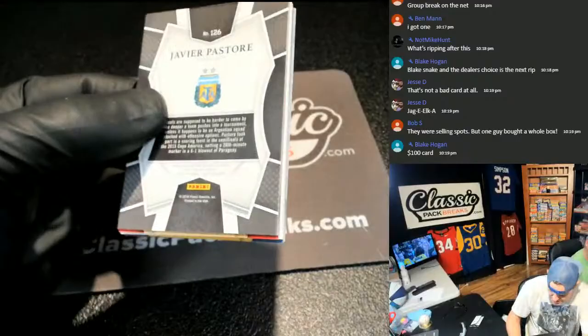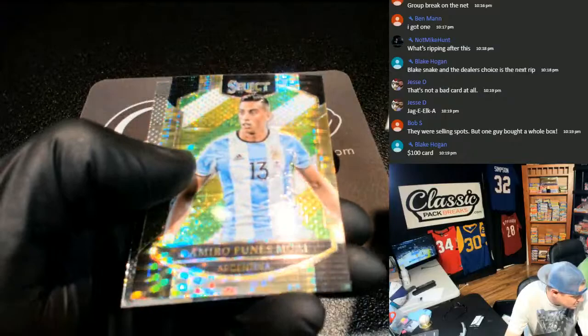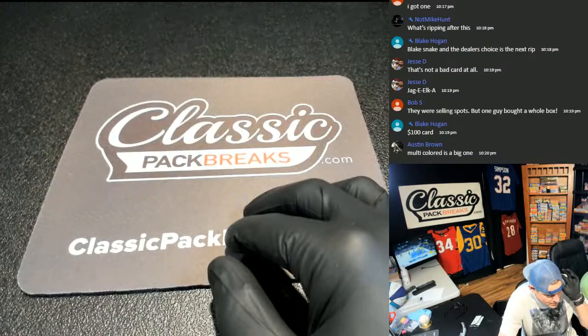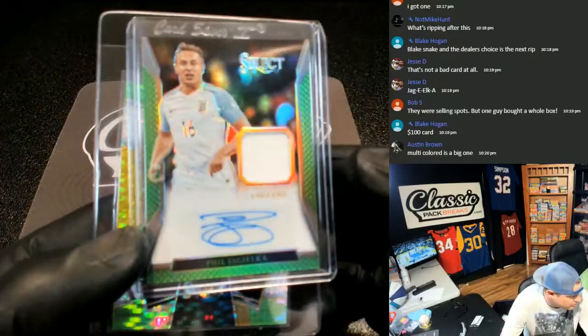All right, last pack here, Mitchie. Messi. Got us with a spacer. Blake's saying 100 bones. A story. Really? Jagielka. Jesse said, not bad. Austin. Multicolored is a big one. Look at my man, Mitchell. Mitchie.